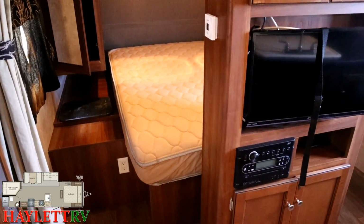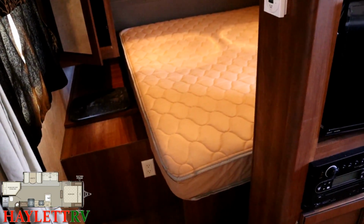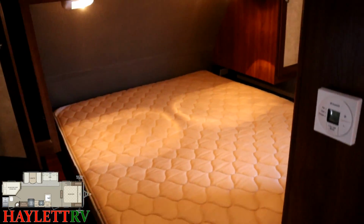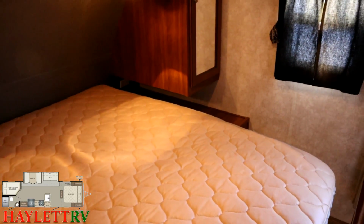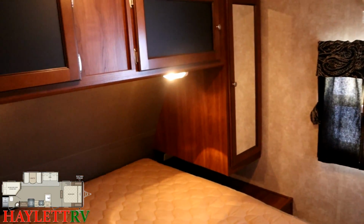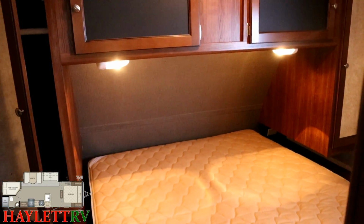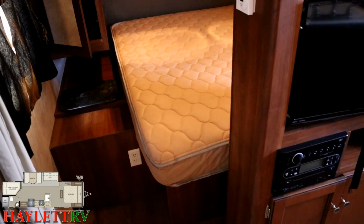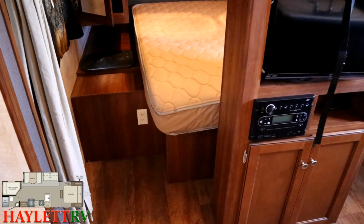This is a Camp Queen. That was one of the main differences at the time this was built between a Bullet and the Passports that we carried here at Haylett RV. Passports had a 60 by 80 True Queen. These had a 60 by 72 Camp Queen, a short queen. Now, this is not True Queen capable unless you knock out this entire middle central entertainment system, which I don't think most people are going to want to do.